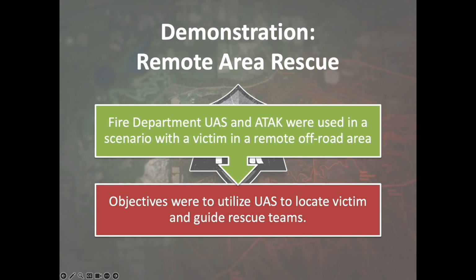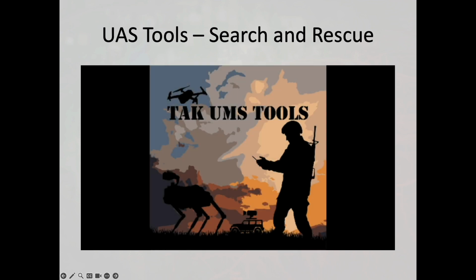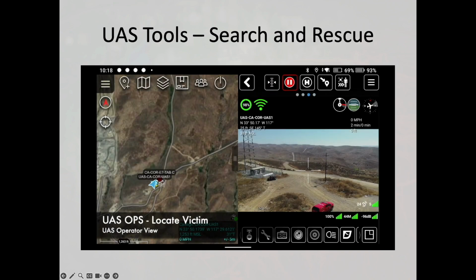The next demonstration I have for you is for a remote area rescue. The fire department UAS and ATAK were used in a scenario with a victim in an off-road remote area. We were given the objectives to utilize the UAS to locate the victim and then guide in the rescue teams. So this is where the mission starts.